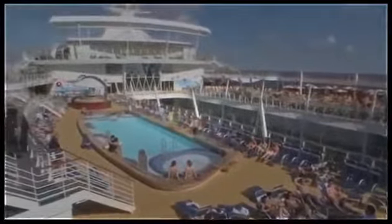This neighborhood features 4 unique pools. For sunbathing or a quick dip, there's the main pool. For serious swimming and water sports, there's the sports pool. Of the 4, my favorite pool has to be the sports pool. It's the most active area on that deck.